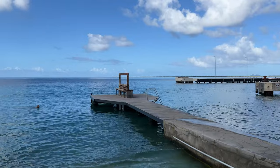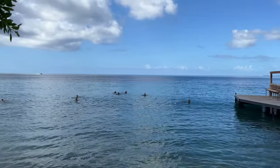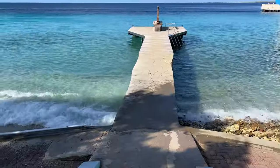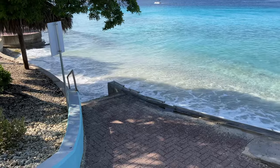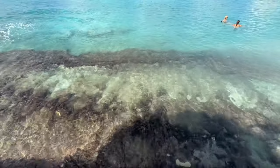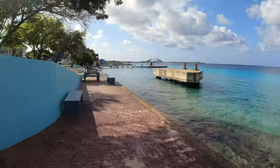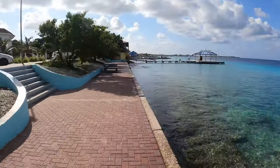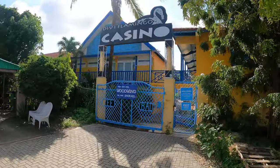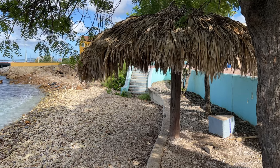A cement and wood pier extends into the water, and is the base for a lot of water activity. There is a small rocky beach to the right, and to the left, a small cement ramp, typically covered with a small layer of sand, leads to a rocky ledge. The rest of the shoreline to the south consists of a nice red brick walkway, dotted with cement benches and tables, that takes you all the way to Divi Flamingo. Oh, there are also three palapas close to the pier.